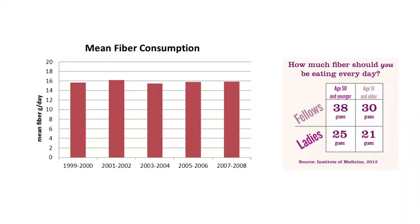As you get older, your fiber requirements go down because your caloric requirements go down. So it's not that you don't need much fiber, it's that you need less calories in general. And so because you're consuming less calories, you consume less fiber.